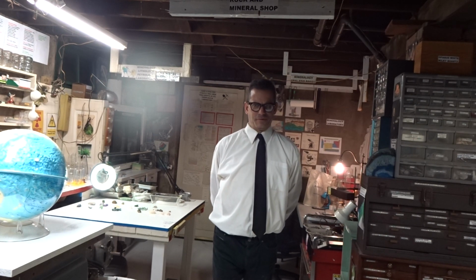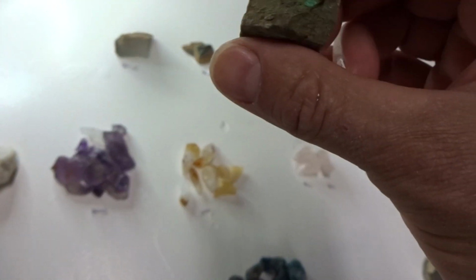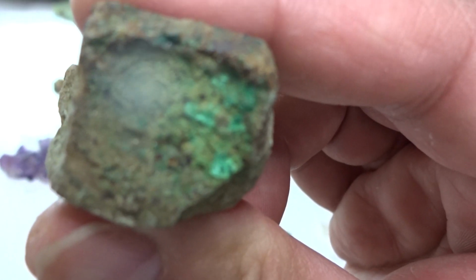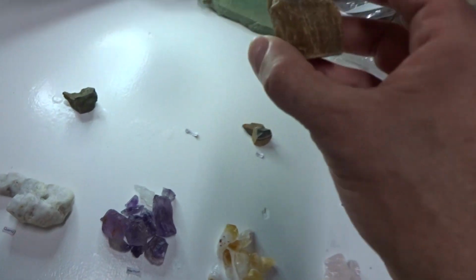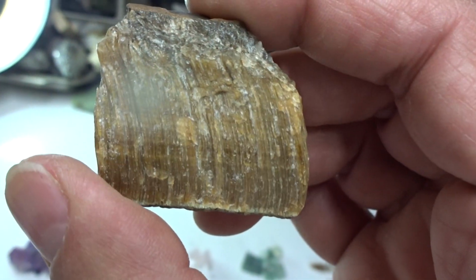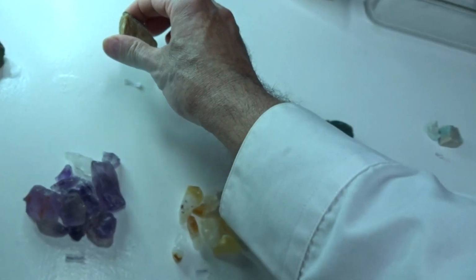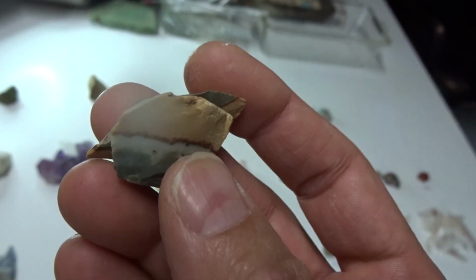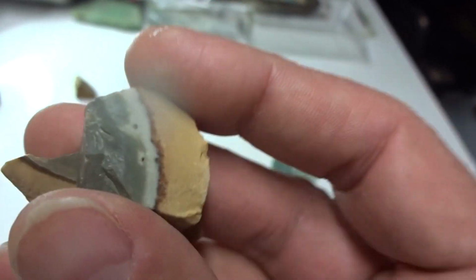Let's take a look at the specimens. The first one we have here is pseudomalachite. Pseudomalachite, beautiful green color. Tiger eye, with the inclusions of chrysotile asbestos, forming chatoyancy when polished, or cat's eye. Agate. Agate comes in red or gray. This is natural fractured gray agate on matrix.